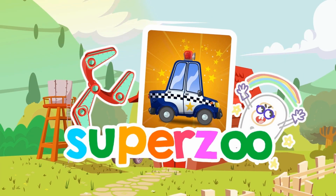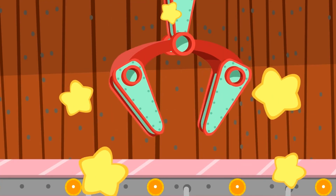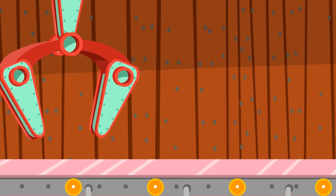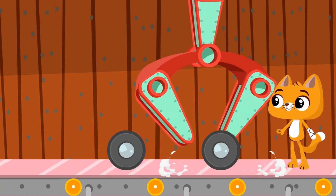Welcome to the garage! Today we build a police car! The first thing a car needs to be a car is wheels! That's it! Robot helper, bring the wheels, please!